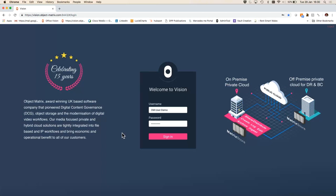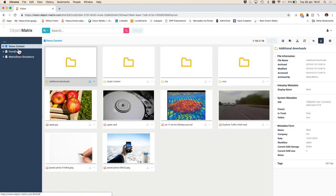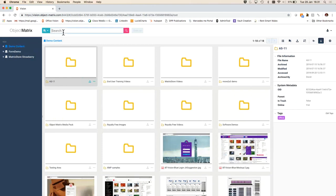This is the Vision web browser that shows you what's on your Matrix Store as well as what's in your public cloud side of things. And it's completely customizable. You've got the option of a different background, different color schemes, different logos, different welcome messages. When you log into Matrix Store Vision, you will only see the vaults that you have access to on the left-hand side. And those vaults will have whatever content you have access to.